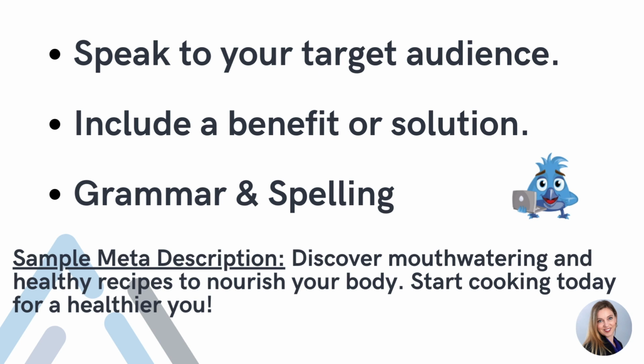The next step is to include a benefit or solution. You want to let users know what they'll gain from clicking on your link. And of course, the next step is to check for grammar and spelling. A well-written meta description reflects professionalism and trustworthiness.